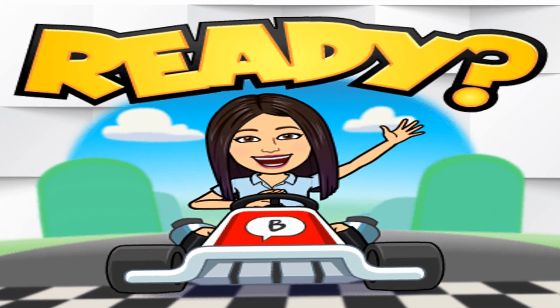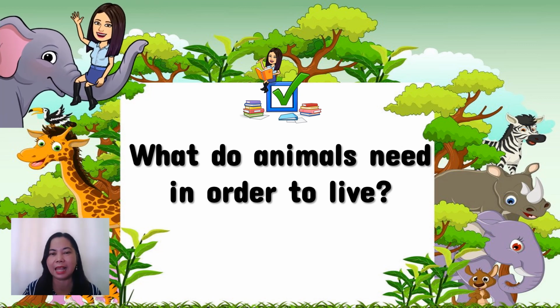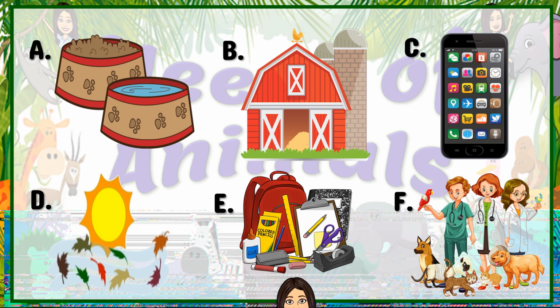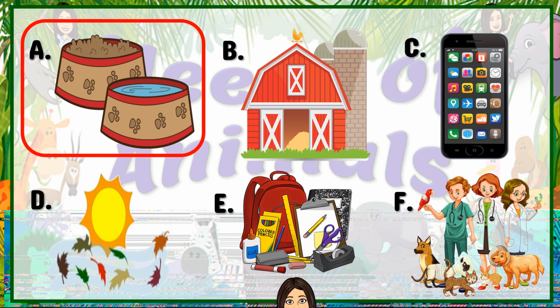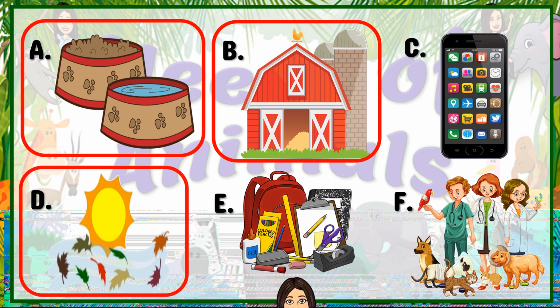Are you ready? What do animals need in order to live? Box or write the letter of your answer. To actively participate in this activity, you may write your answer in the comment section. These are the things that animals need in order to live and grow healthy. A. Food and water. B. Shelter. D. Sunlight and air. F. Love and care.